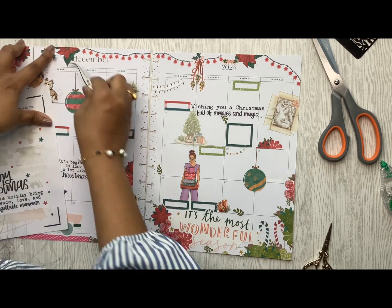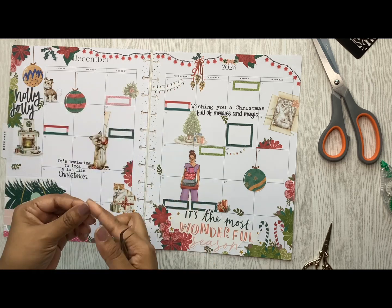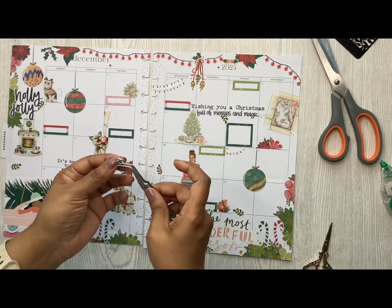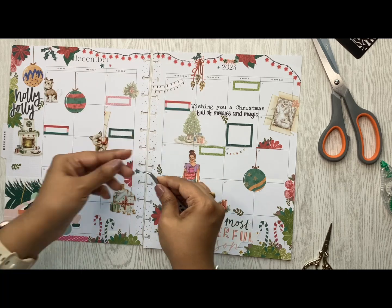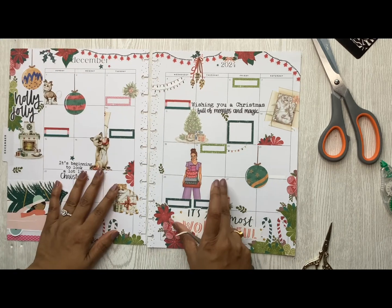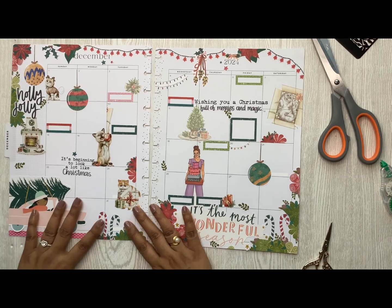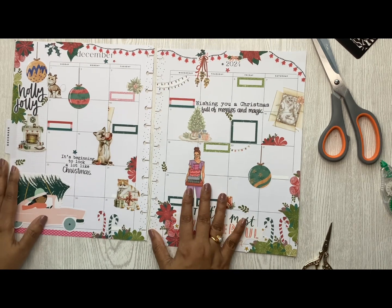And sprinkling in a few more codes and some of the holly berries and the stars that were fillers, and yeah, just sprinkling them in before I think I am done.